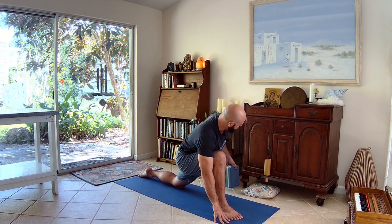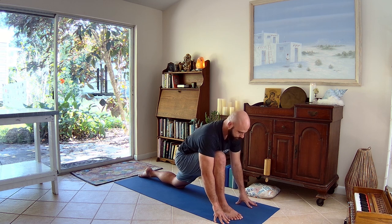Taking one more full deep breath here. Deep breath in. And out. As you inhale, slowly releasing your hands down to frame your right foot. Then we're going to move into your half splits.